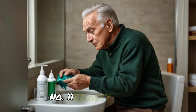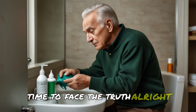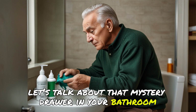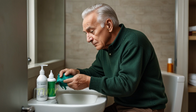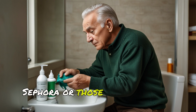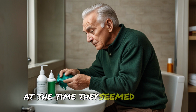Number 11. Beauty samples. The mystery drawer of beauty samples. Time to face the truth. All right, my friends, let's talk about that mystery drawer in your bathroom. You know the one. It's filled with tiny beauty samples from department stores, Sephora, or those free gift with purchase promotions. At the time, they seemed exciting.